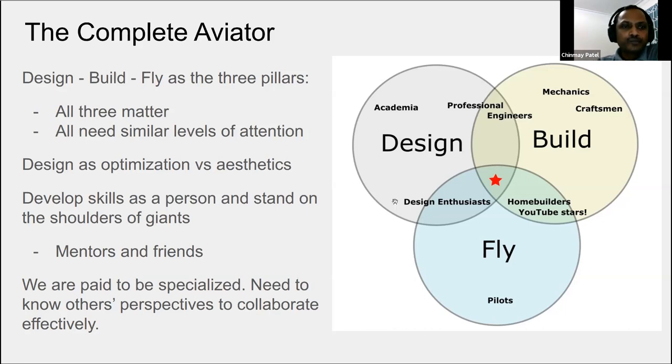One of the things here is that we are all paid to be specialists in our fields. And as teams grow bigger and bigger, it becomes more and more important to view a design or a product from different perspectives so that your work can fit in better with the other team's work.